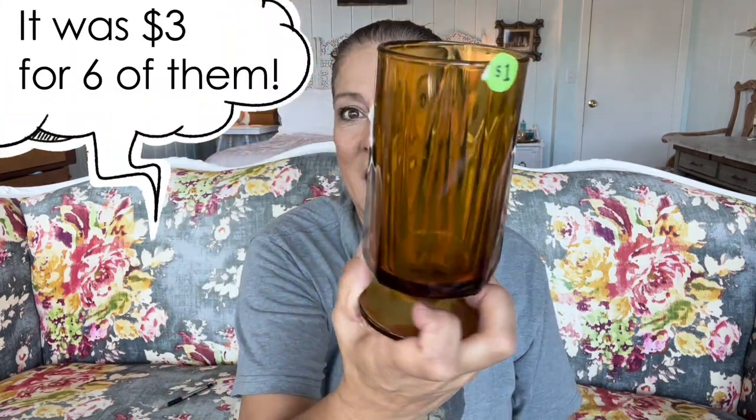So right off the bat I stopped at this one vendor and I got this beautiful set of smoky 1970s glasses, and gosh, I don't even know what I paid. It wasn't very much. I think it was $6 for a set of six. I also got this beautiful 1970s amber. I think I got two of these and six of these. These were only $1. So that was such a good deal.